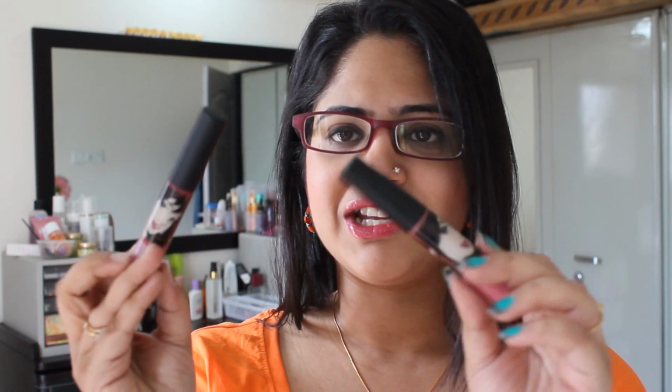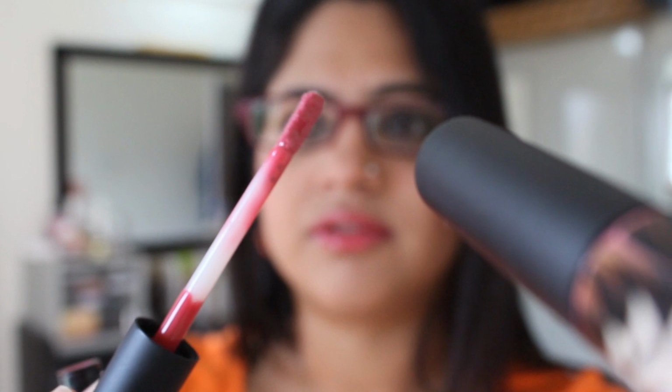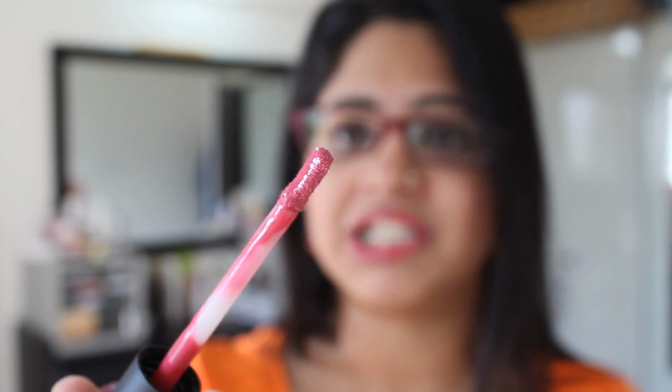With regards to the packaging, except for the outer covering, nothing else has changed. The applicator is still the usual doe foot applicator, which is really convenient. There you can see that it's really nice. It doesn't get the product all over the place, and I like the fact that this is a doe foot applicator and not the brush type, because I find it hard to control the product when it comes in a brush form. But with this doe foot applicator, it's really easy to be precise.